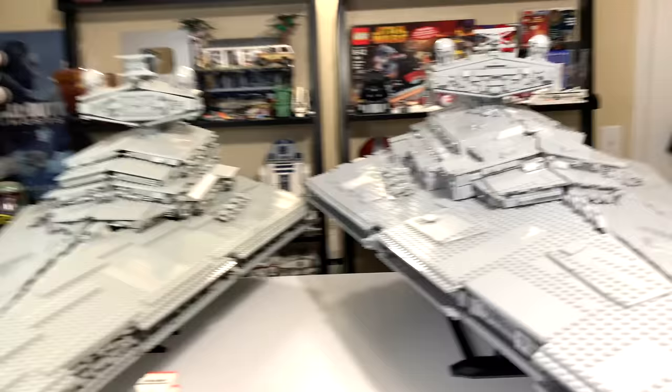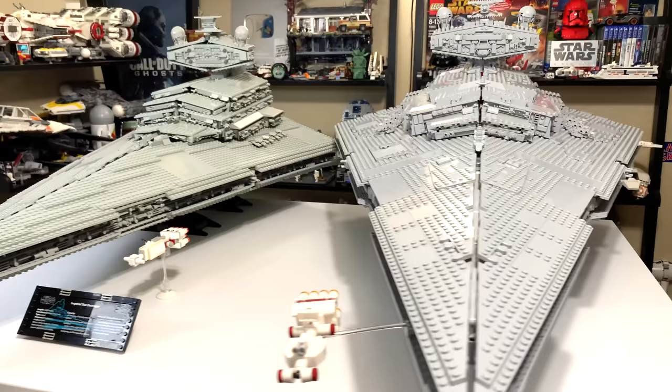I don't think there's one area of the Star Destroyer that they've gotten worse at, and I think it would be hard to do that given how many years it's been. But yeah, let me know in the comment section below which one you think is better.